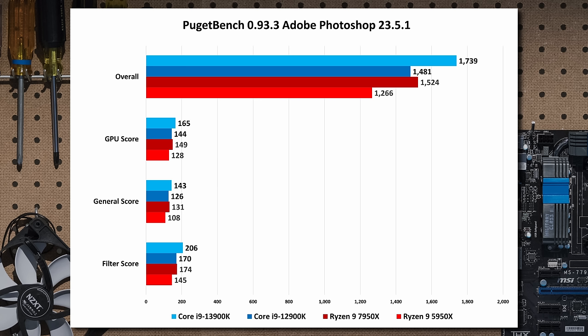Bigger bar is better. And it really is funny here. Check this out: 13th gen versus 12th gen, again referencing the claimed 15% improvement in spec. We're looking at a 15.4% improvement in Photoshop. And that's as real world as you can get. Photoshop is basically the application that makes a platform. If you do not have Adobe Creative Cloud and Photoshop on your hardware platform, you do not have a real computer. So it doesn't get any more real than that.